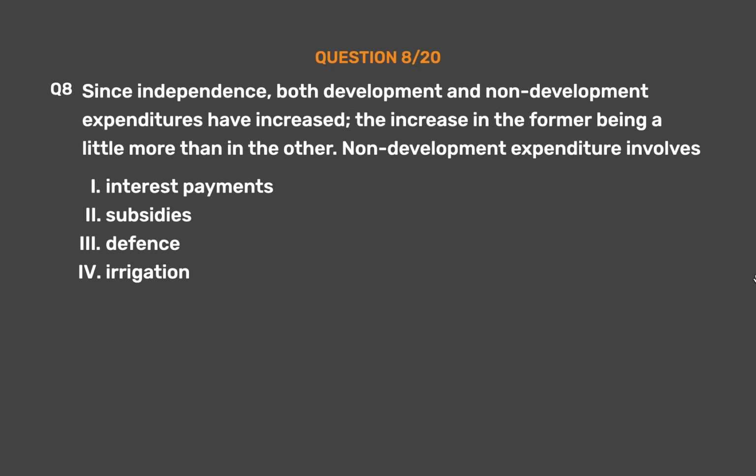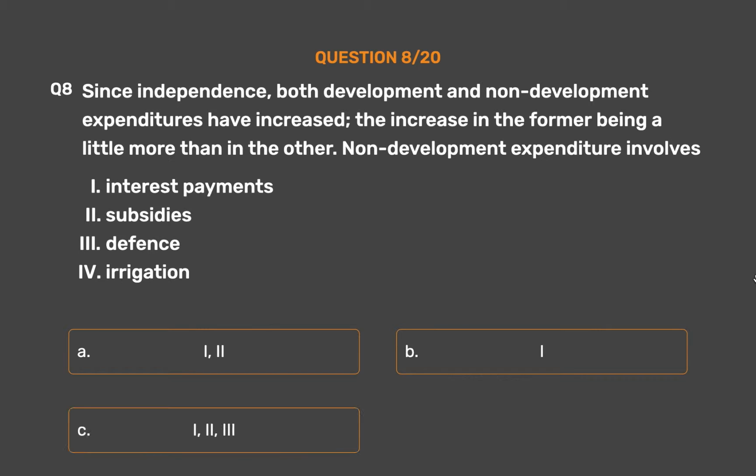Question number 8. Since independence, both development and non-development expenditures have increased, the increase in the former being a little more than in the latter. Non-development expenditure involves: 1. Interest payments, 2. Subsidies, 3. Defense, 4. Irrigation. Option A. 1, 2. Option B. 1. Option C. 1, 2, 3. Option D. 2, 3, 4.